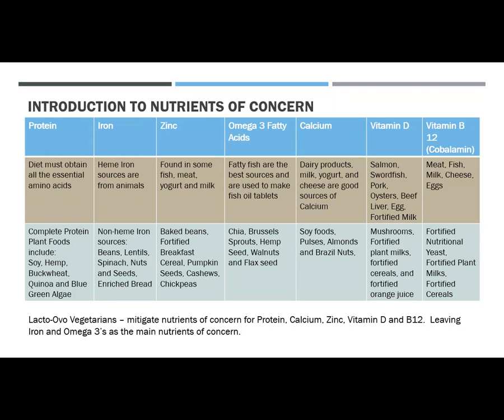So calcium is another nutrient of concern, again mitigated if you are doing milk, dairy, egg products in your diet, because those are great sources of that calcium. But you can also get some calcium from our soy foods, pulses, almonds, Brazil nuts, and even green leafy vegetables, broccoli, those type of things can provide good sources of calcium as well.